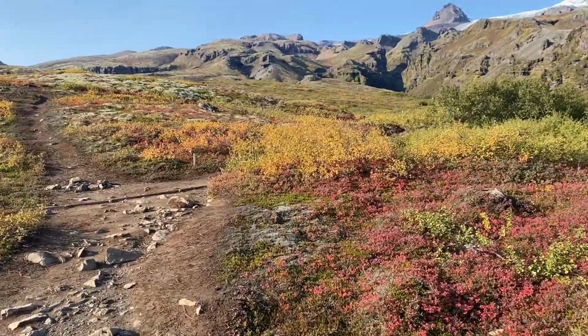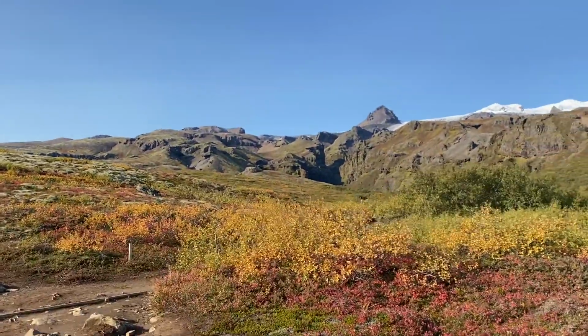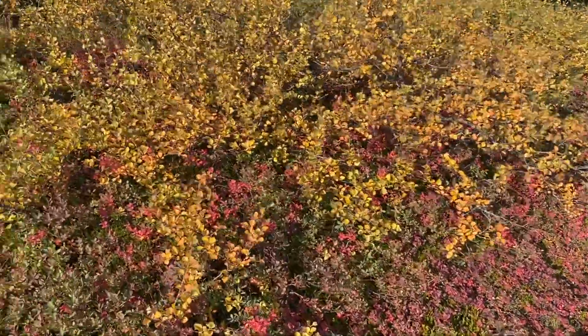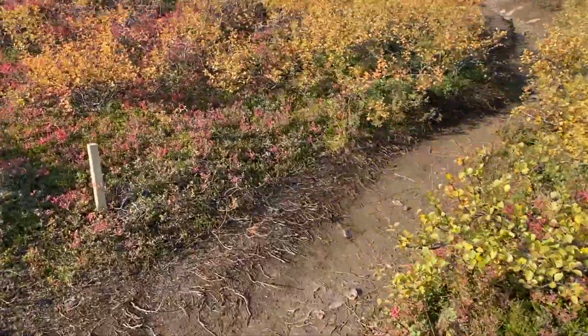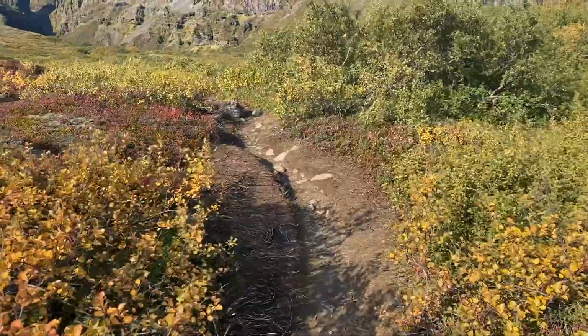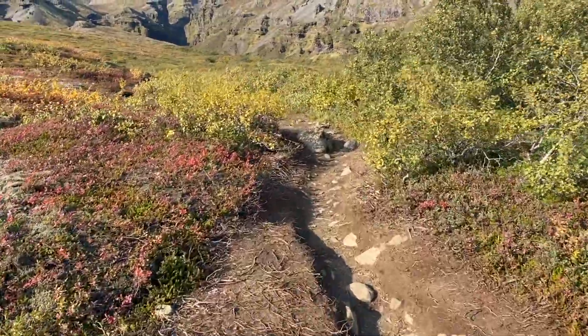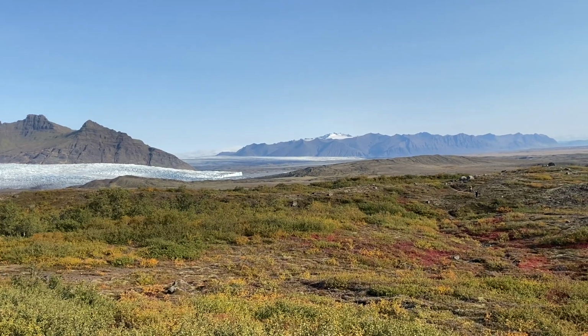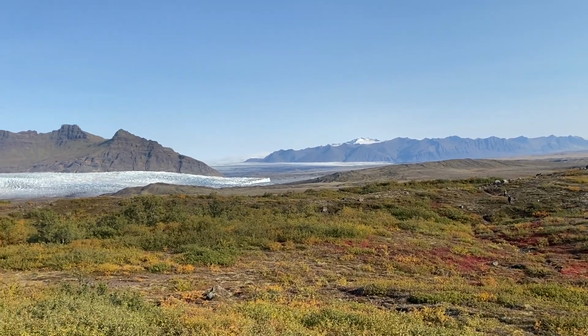Such pretty colours. Not sure what these little red ones are, but I'm seeing them all over the place. More brilliant views down at the glaciers there.